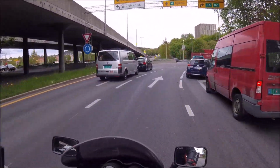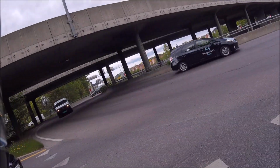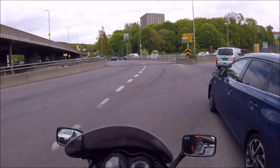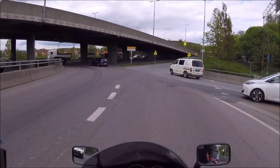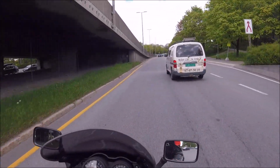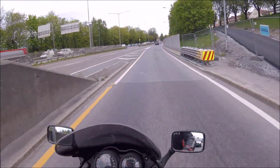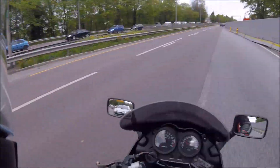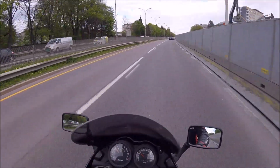The bike had two flaws. Two things I did not at all like about it. The first one being the vibrations. There were a little bit too much vibrations. I didn't like that at all. But you know, I can live with a little bit of vibrations. That's not the worst part.